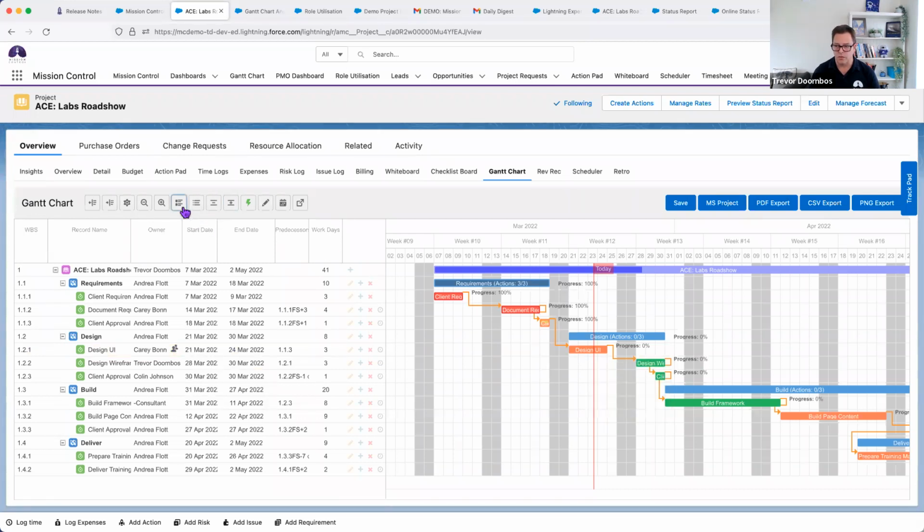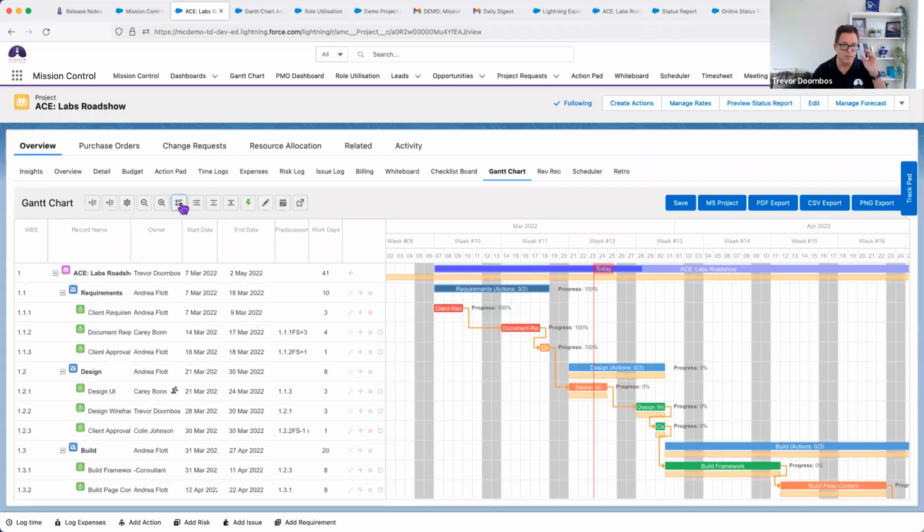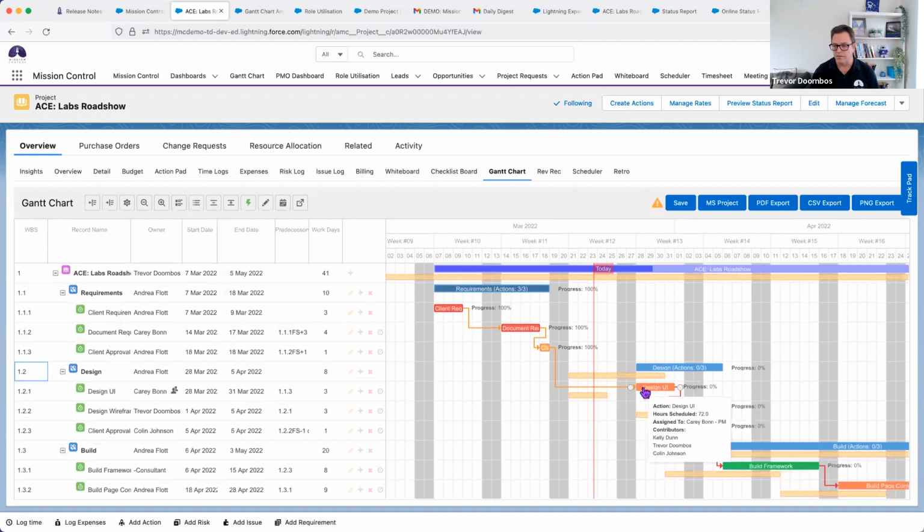So maybe in real time, I want to see, well, what's the difference? What's the baseline? So I can see my baseline. So if I start pushing things out, what's going to happen to that? So visually, I can track my baseline, how that's actually changing.